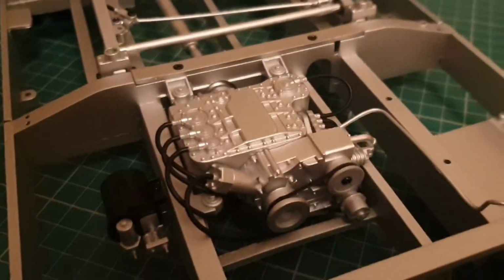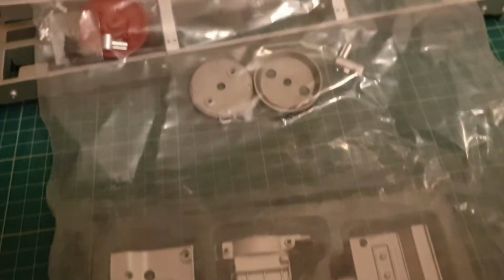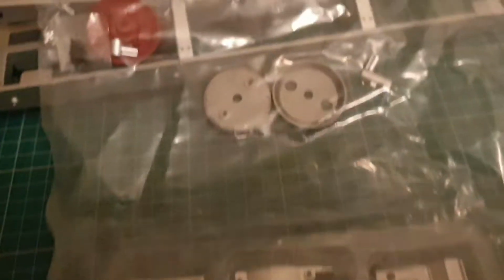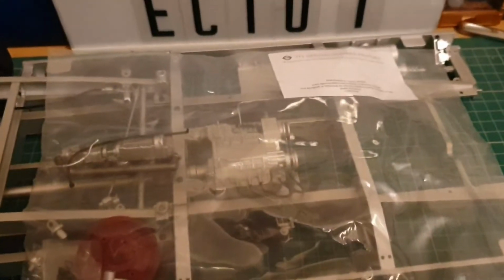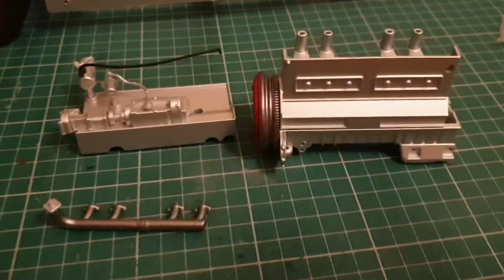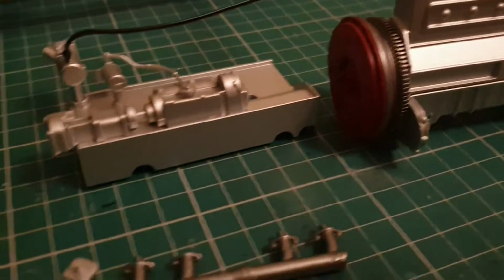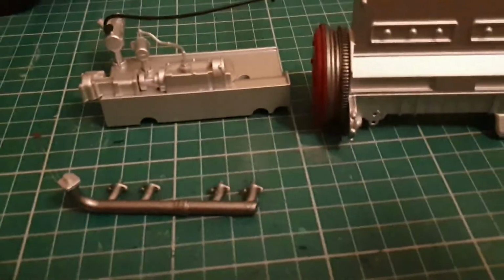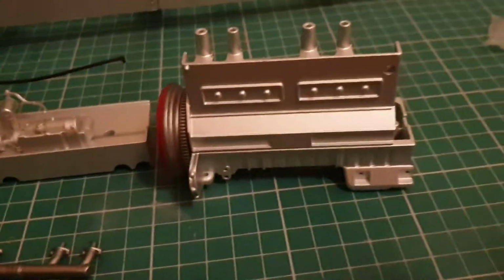Okay, and now move on to the next part. 25, this is the exhaust manifold, the crankcase and the sump. Quite a lot in this one, big hefty lumps. So it's really starting to take shape now. It really is. That is it for part number 25. 26, we're going to assemble this. We're going to put this together. It's going to look gorgeous.